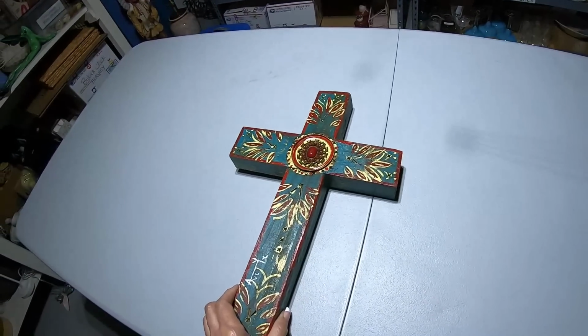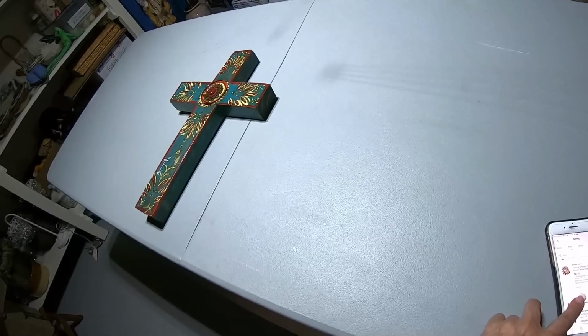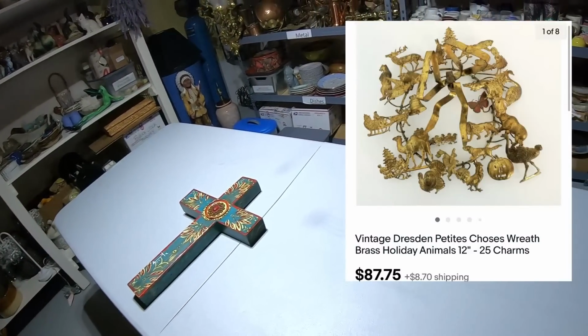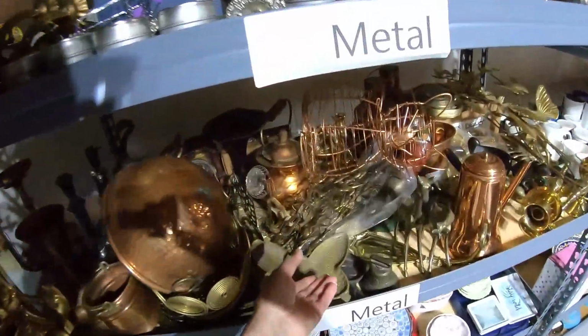$27. So that is the first hard good that we're going to pull. All right, let me scroll down in my phone without trying to show too much of my phone. The vintage Dresden wreath sold. Yay, $87.75. I did show finding this in Goodwill.